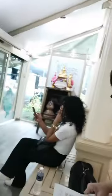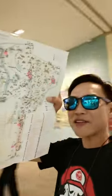Alright, mga hilason, here is the map. Swiper, no swiping. Here's the map. Okay, so where do we go?